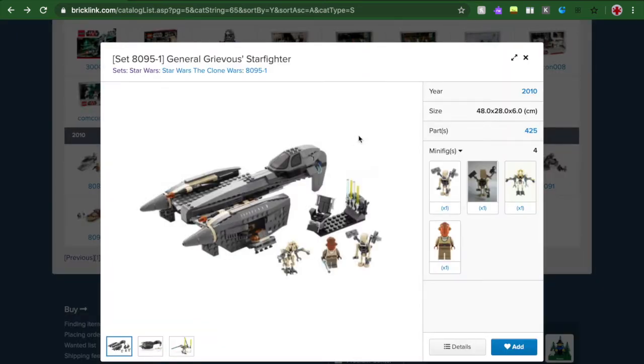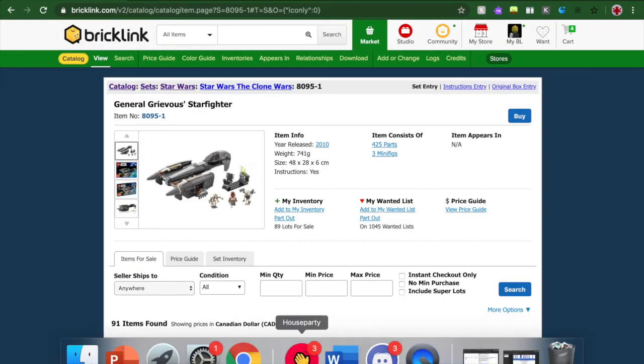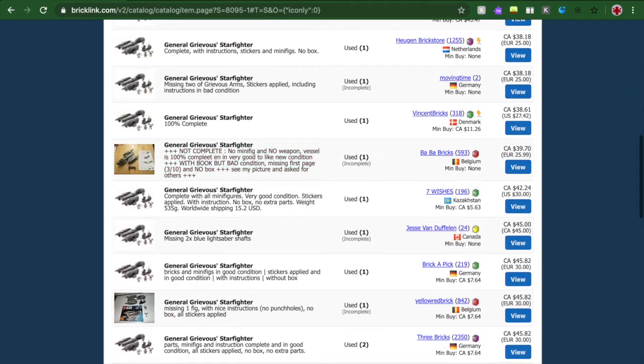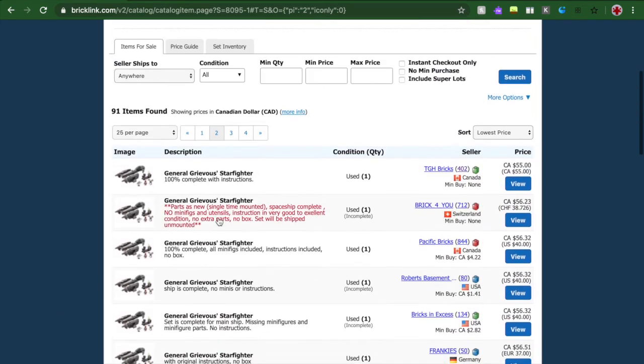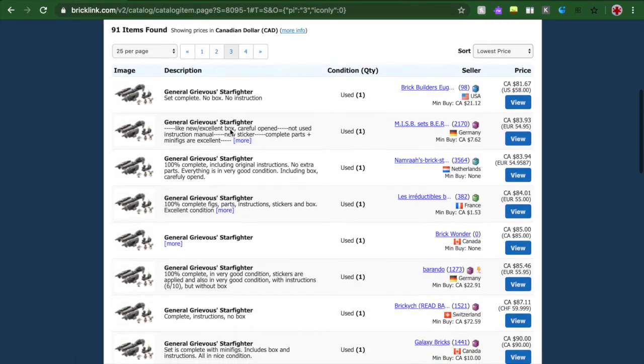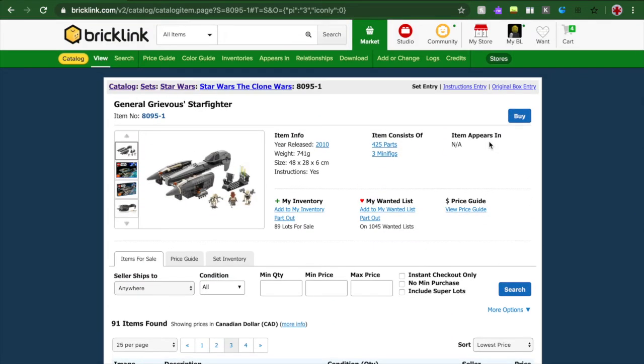Okay, let's do General Grievous's Starfighter. 425. Okay, it's a good range. Sealed in the box. So 140 was our lowest price before. Okay, so sealed in the box, $122 for 140. Now keep in mind, the set comes with 3 exclusive minifigures. I think that's the last example I need to prove my point.